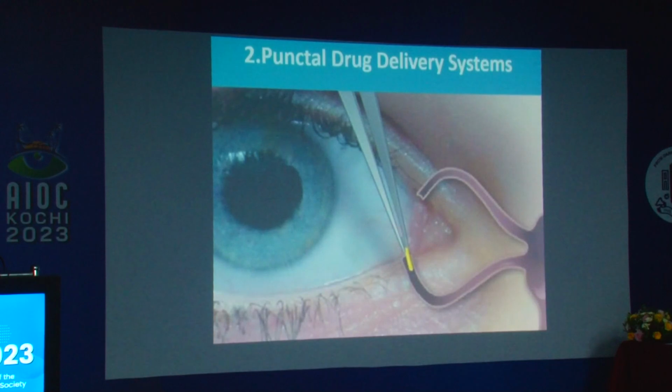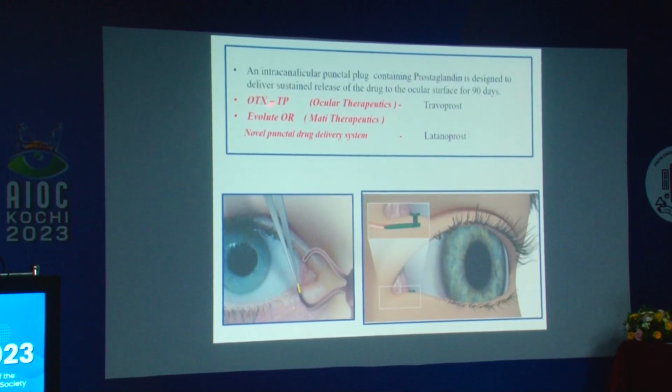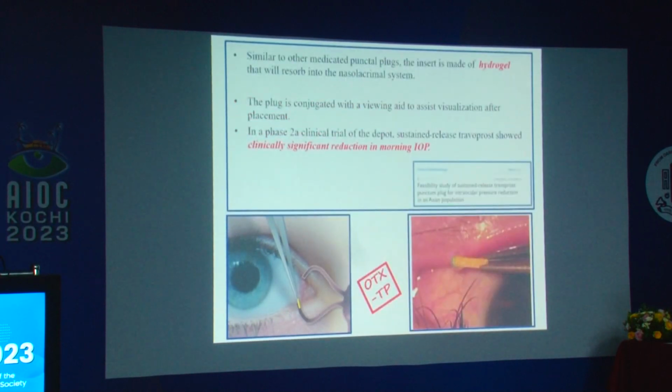The next group, the second group, are the punctal drug delivery systems. Now things are moving so rapidly. So there were these 2 companies which were there. One is by Ocular Therapeutics, which used to manufacture OTX-TP, which released travoprost. The other is by the company called Marty Therapeutics, which manufactures Evolute OR. However, surprisingly, Ocular Therapeutics has discontinued this. So basically now the only one you have is the Marty Therapeutic Delivery System.